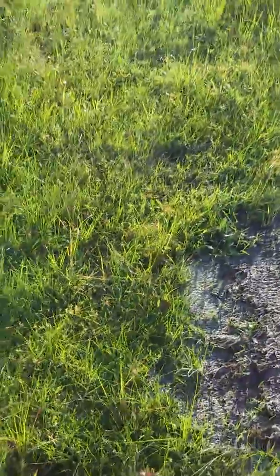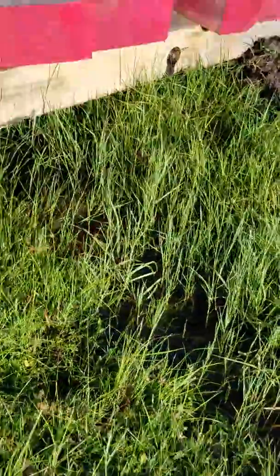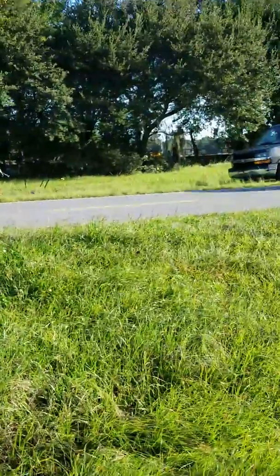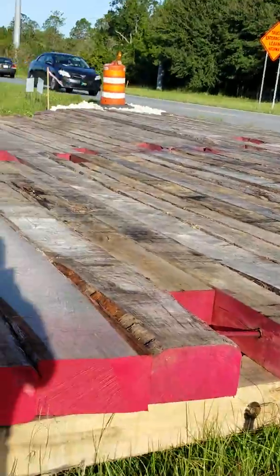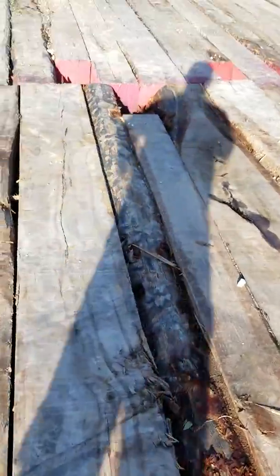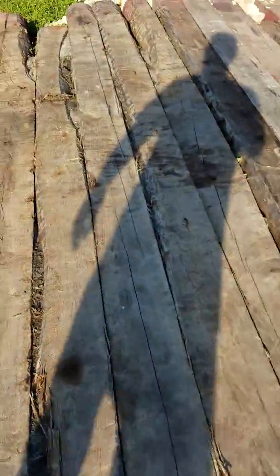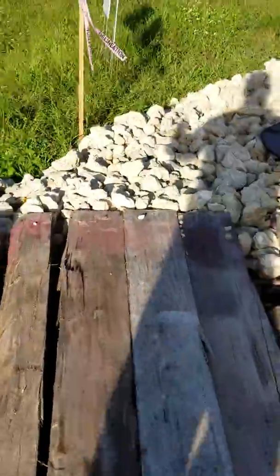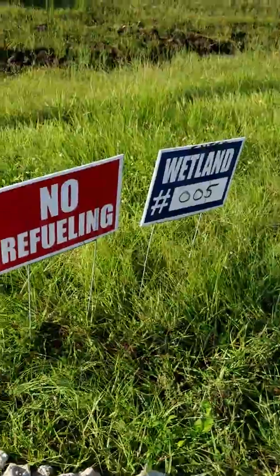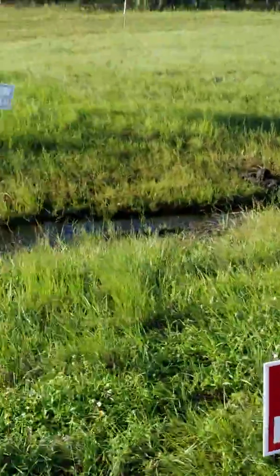You know, they actually built this up so they wouldn't go tracking through this little tiny bit of water. They protected this because this is not really a major highway, but it's used by a lot of people. They protected this little stream of water while allowing them to go into the wetlands without any of these planks. Yeah, you can tell the tone of my voice. It really pisses me off that they're protecting, you know, they need to protect it all, but they didn't protect the wetlands right by people that drink from private wells. No refueling, wetland number 005.